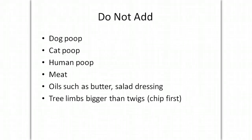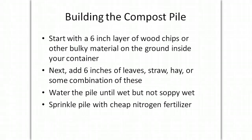We don't recommend you use any kind of dog, cat, or human poop. Meat, oils such as butter or salad dressing, or tree limbs bigger than chips. The first few of those can spread pathogens that people can get. The meat and the oils will attract critters to your compost pile, which you don't really want. And then the tree limbs take too long to compost.